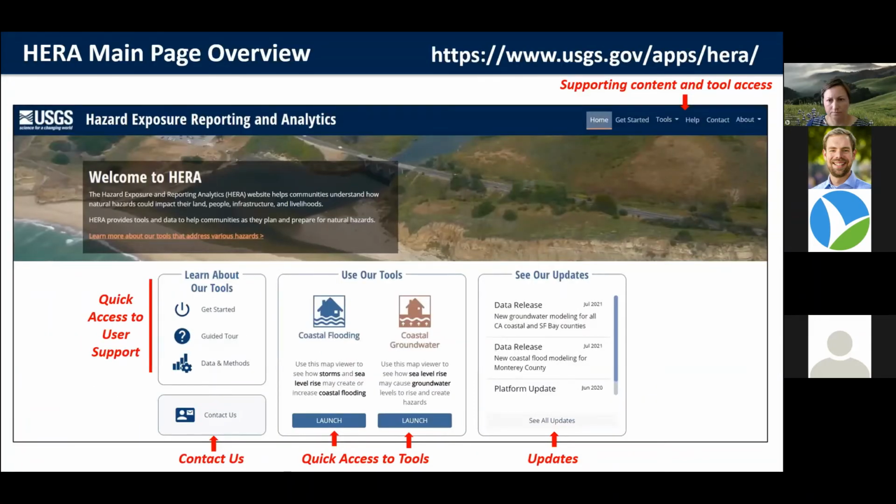So can we go to the next slide? This is our starting page, and if you have a second screen and you want to just log into HERA, www.usgs.gov/app/HERA, you can start playing around with the tool. This is a general page for HERA. You can see in the very front and center, you can launch either the coastal flooding or the coastal groundwater tool. We have quick access to user support, how to get started, some guided tours, information on data and methods. We have a contact us button, which believe me, it really works. That is forwarded directly to my email. So go ahead and contact us if you have any questions.